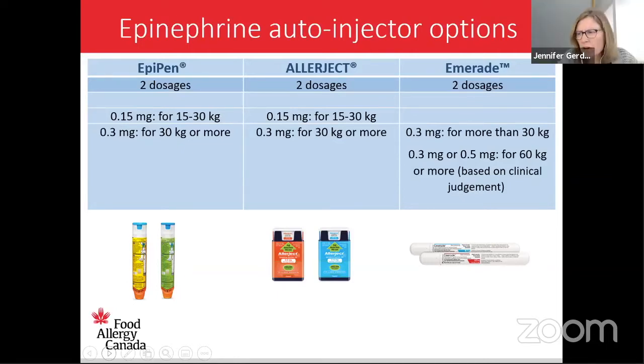Okay, and now Lindsay has asked this question, what's the advice for a child that's less than 15 kilograms? This is an excellent question, and luckily the Canadian Society of Allergy and Clinical Immunology actually put out a statement about this a number of years ago. And the lowest dose in an auto-injector available in Canada is the 0.15. If we try to teach someone how to use a lower dose, we would have to teach them to use a needle and syringe and to draw it up, and really we know from studies as well as from observation that that's very difficult to learn, especially if you're not using it all the time, and the one time you would need it is an emergency.